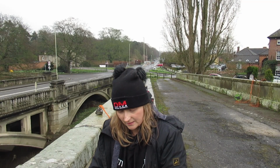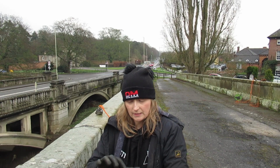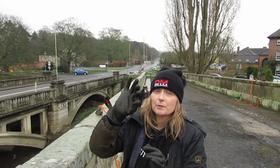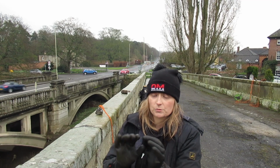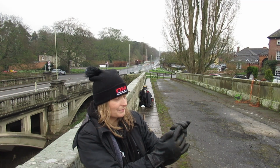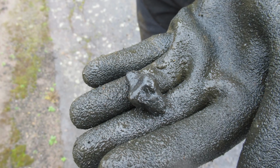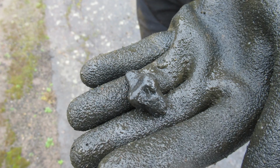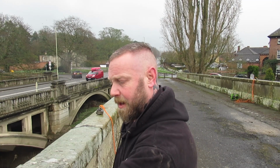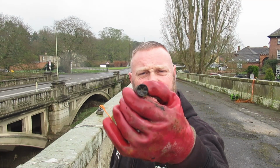Right guys, quite pleased with this. I've had nothing all day, pulled up a lump of crud, and I've actually got my first caltrop. I'm quite pleased. It's one of the bulbous ones, so it's a bit more rounded. Yeah, it's a caltrop. Pleased with that. Right guys, so I've had a bit of an old shovel. And we've had a live shotgun shell. Still intact.